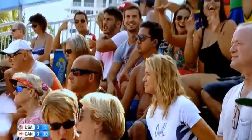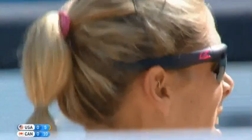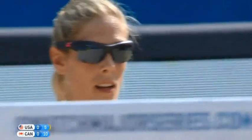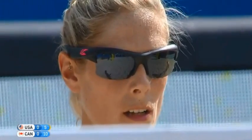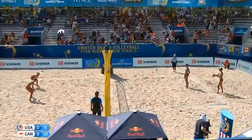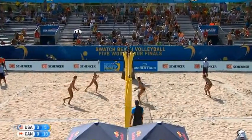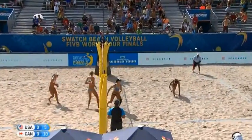Canada's really put themselves in a great position here in set number 1. Jumping all over Team USA early on. They've decided that they're going at Lauren Fendrick quite a bit. We saw Lauren Fendrick in the AVP Huntington Beach event get served almost exclusively, but she really stepped up to the plate to get the victory.